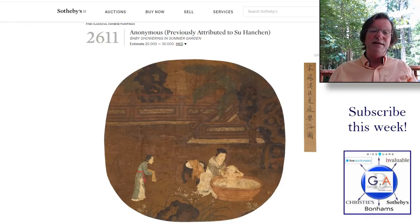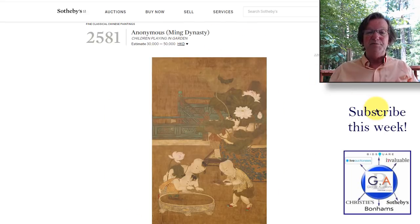with a 20 to 30,000 Hong Kong dollar estimate, which comes out to roughly $2,000 to $3,000. It's a nice painting. If you like Chinese paintings, sometimes you get a very good buy with ones that are just anonymous, because you're not going to play the price chase because of who signed it.